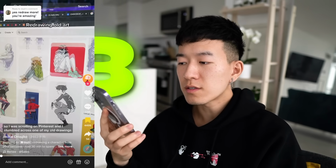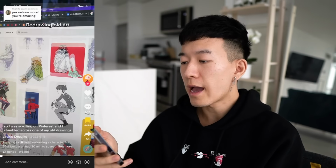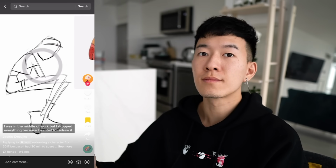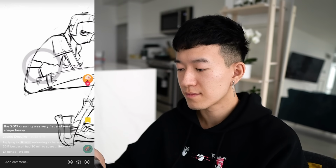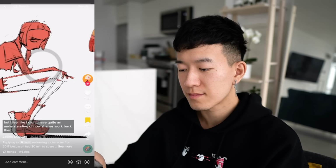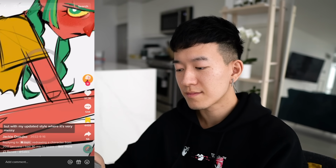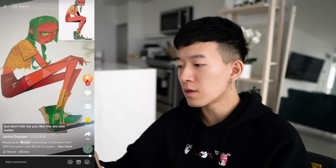Now for our third tip, this is something that I really like to see, and it's something that I do myself, and I want more people to understand how important it is to do this. So I was scrolling on Pinterest and I stumbled across one of my old drawings and I thought, I can redraw that. I was in the middle of work, but I dropped everything because I wanted to redraw it. The 2017 drawing was very flat and very shape heavy, but I feel like I didn't have quite an understanding of how shapes work back then. So we're giving this girl still very shape heavy look, but with my updated style. And there it is. I mean, that's beautiful. This showcases 5 years of personal artistic growth.